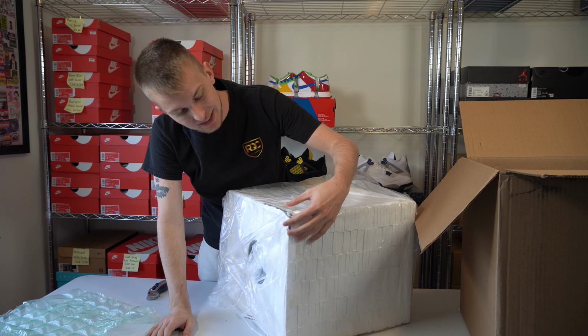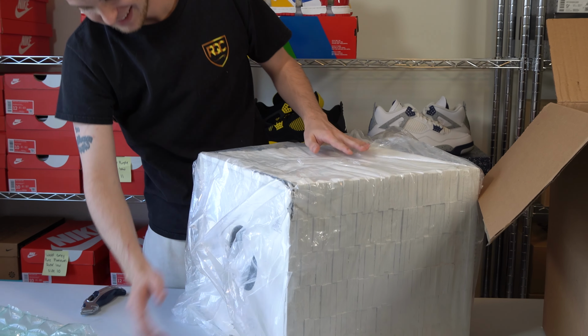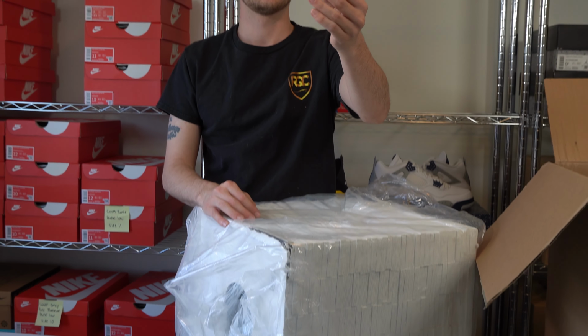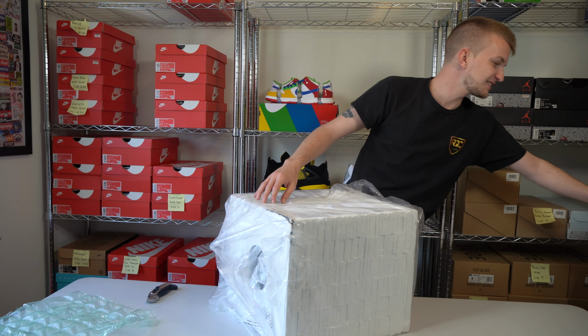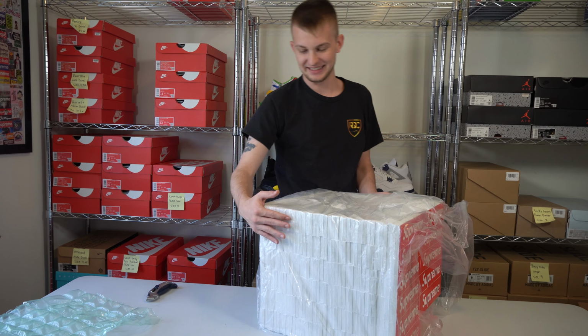This whole thing is broken, dude. What am I even gonna do with this thing? Look, there's a piece of it right here. Looks like it's like drywall or something. Yo, this is nuts. It literally looks like drywall. It has like thread on the inside of it.